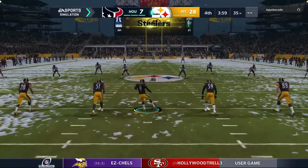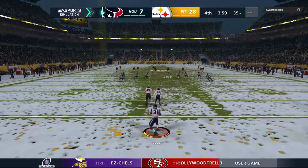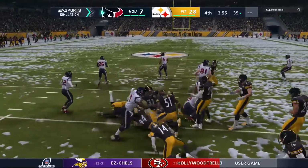We knew the road to the Super Bowl would run right through this stadium. Somebody's going to have to come in here and beat these guys. Good luck. I don't think it's happening this weekend. No, definitely not this weekend. And for anyone else out there, bring your game.